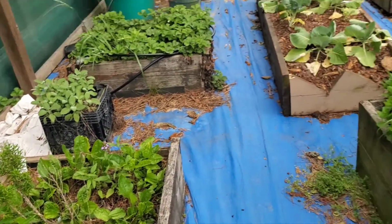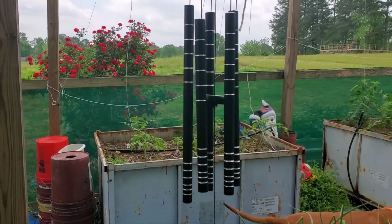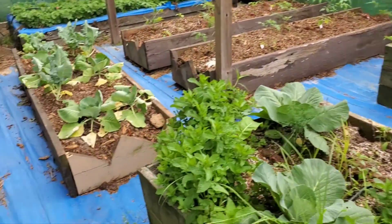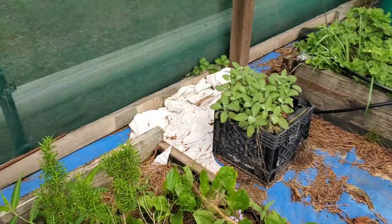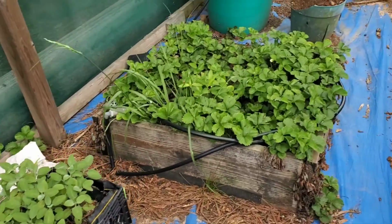Rosemary. Hope you hear that, that's the chimes that Josh and Jesse and Katie got me for Mother's Day. And so there's my rosemary from last year. There's my sage from last year.